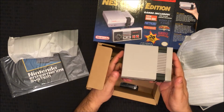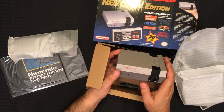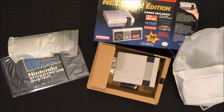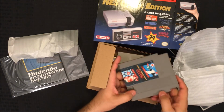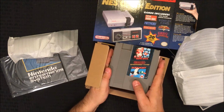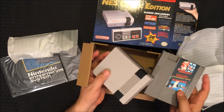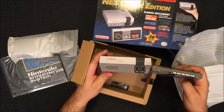Of course, it's not going to play your original NES cartridges. It's not even big enough. In fact, I have some NES cartridges here. Here's the Super Mario Duck Hunt that many of you might remember. And look, it's actually the cartridge is bigger than the system itself. It's pretty tiny.